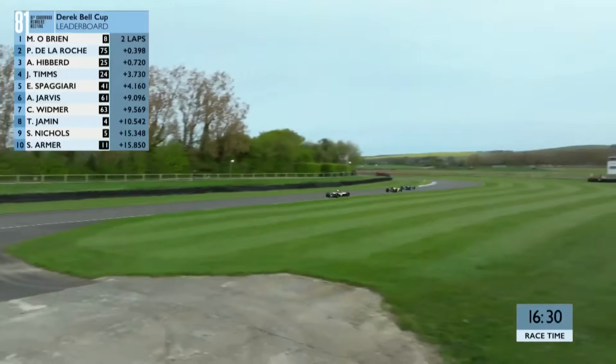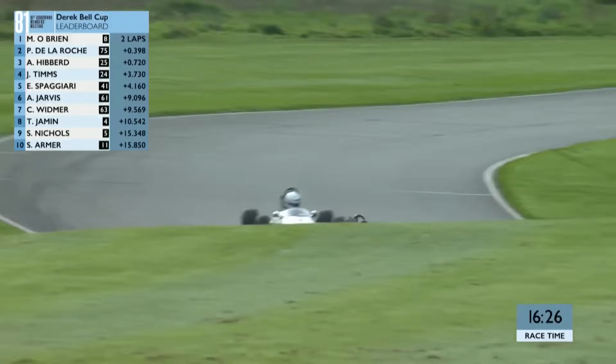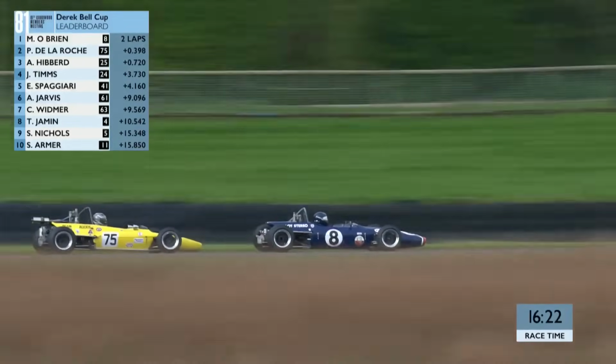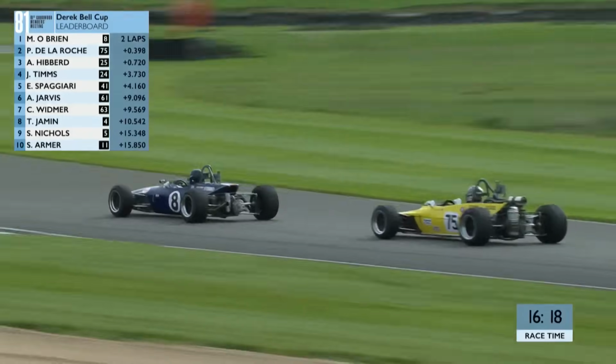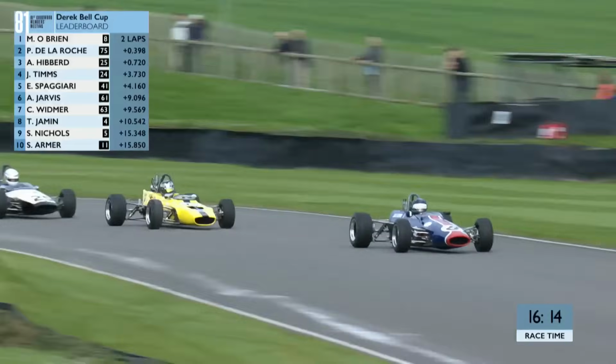But now Peter De La Roche in second place, really pushing very hard in that yellow Alexis. Michael O'Brien is really going to have to work for this one. Any loss of momentum between them, and then Andrew Hibbard in the Brabham will pounce at any gap that's provided. Yeah, these top three not letting each other out of their sight. O'Brien leads, De La Roche leads Hibbard. That is your top three.